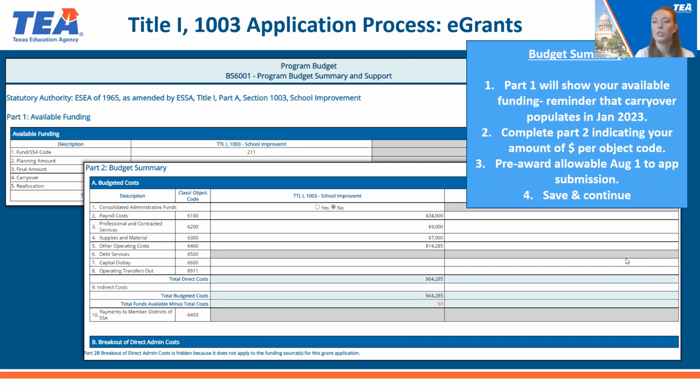And then as you complete part 2, you'll indicate the amount of funds that you are allocating to each budget object code. So payroll, professional and contracted services, all the way down the line. If you come to a gray line, those are unallowable via this grant. So they'll be grayed out. It won't let you add any amount to that line. And then from here, oh, my apologies. I do want to note that pre-award is allowable anytime from August 1st to whenever you submit your application. Pre-award costs will be allowable.